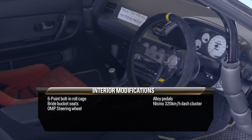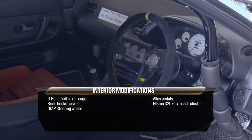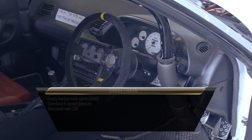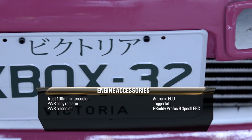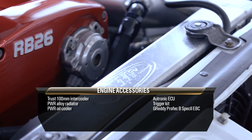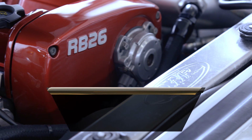The interior already had a cage and bucket seats, and the car came equipped with a carbon clutch inside the standard 5-speed. The engine already had some goodies such as a 100mm thick intercooler, fuel rail and PWR radiator and oil cooler, and an aftermarket ECU.